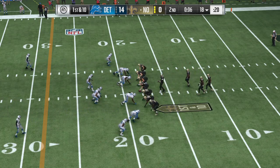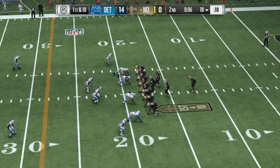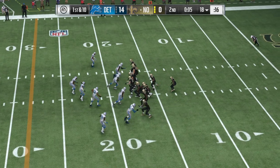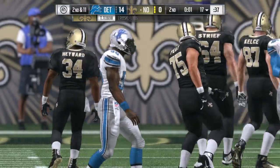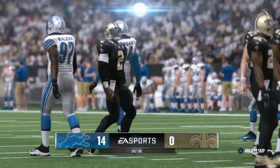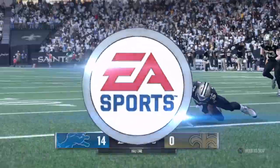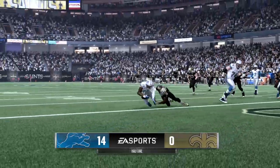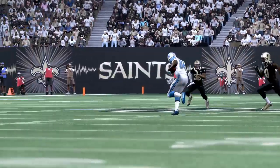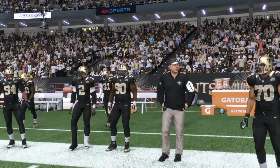Here we go. And with time running short here, they'll simply take a knee, and that should do it for half number one. So we have come to halftime in what's already a two-touchdown game. As we send you over to our headquarters in Orlando, where we check in with Larry Ridley for our EA Sports Halftime Report.